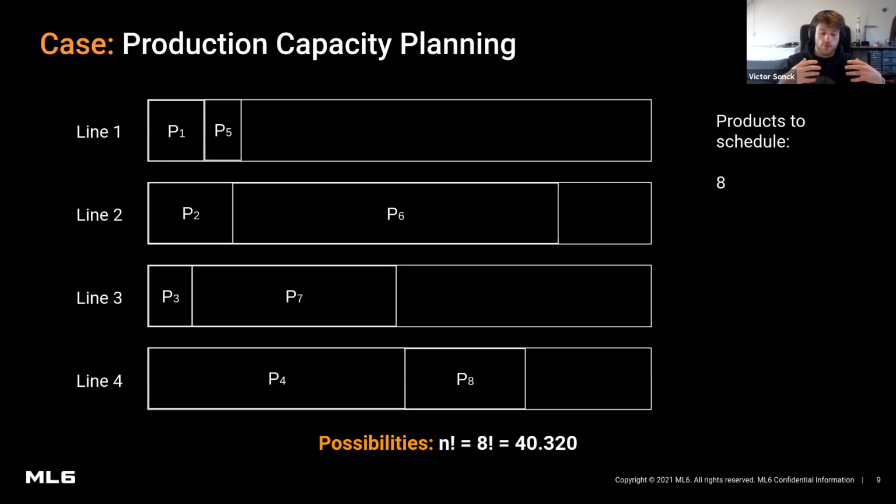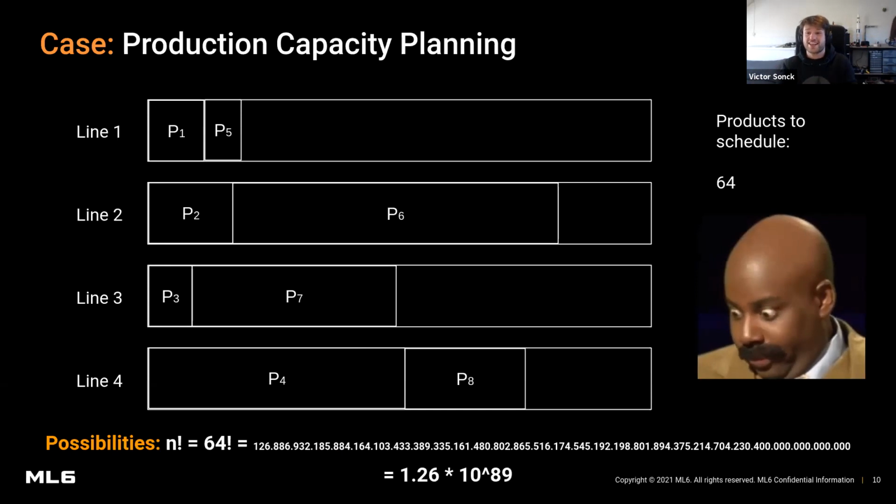Of course, there are normal planners as well, and a computer can go through 40,320 possible solutions, no problem. But things get worse the more products you have. And the moment you're at 46 of these products, things get unwieldy, to say the least. There are different ways to solve this, but what we've seen is that there are several machine learning algorithms that can do this quite well.